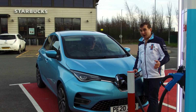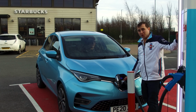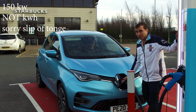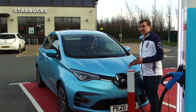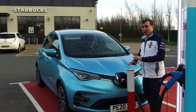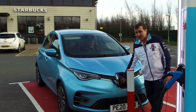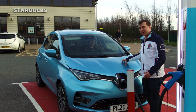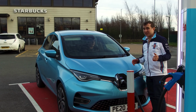Now, I'm currently parked up at a CCS charger with a Renault Zoe plugged into it. This is a 150 kilowatt charger. Like I said before, the Zoe can only pull a maximum of 50 kilowatts from this. Now, this CCS is actually optional. It's not included with the Zoe. 22 kilowatt AC is standard, no matter if you add the 50 or not. So it does retain 22 kilowatt charging even when you add the CCS, which is a little bit of a pro, but the fact that you do have to pay for CCS on a GT Line that costs this kind of money is ridiculous. I do think that Renault should have made this a standard feature.